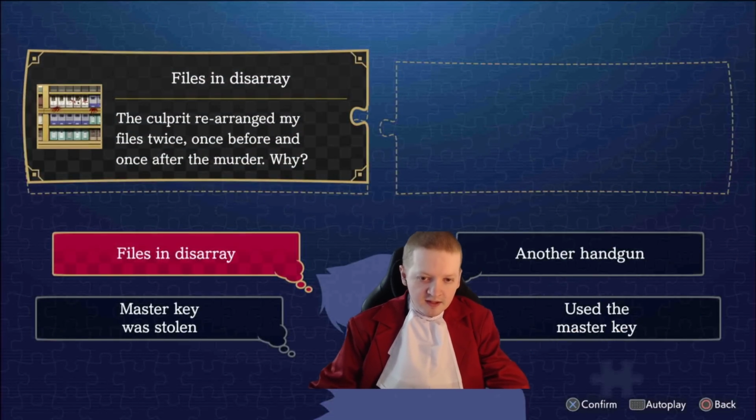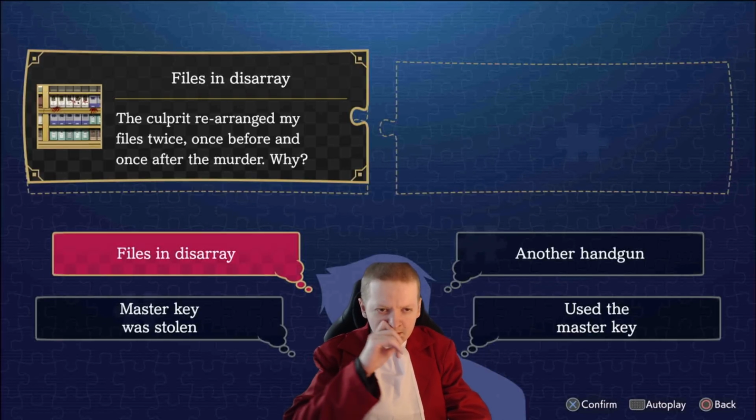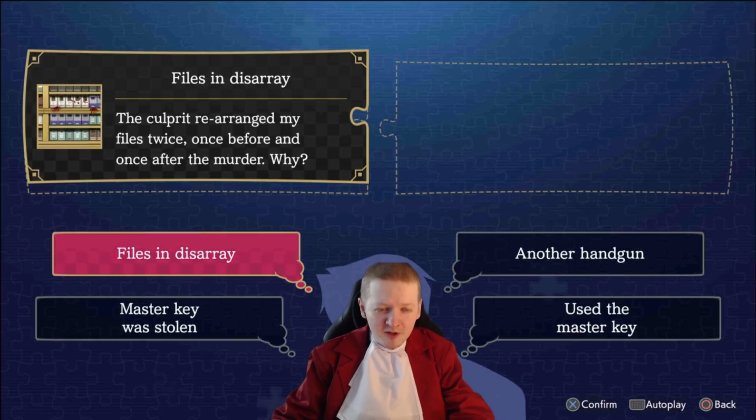Okay, let's see if we can put this together here. The culprit rearranged my files twice, once before and once after the murder. Why?